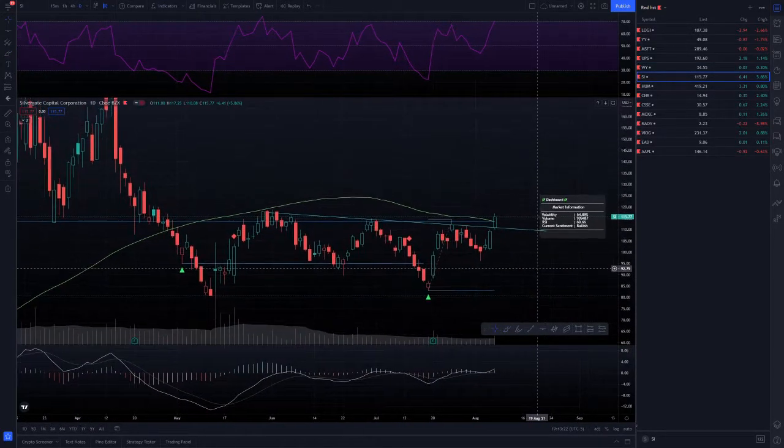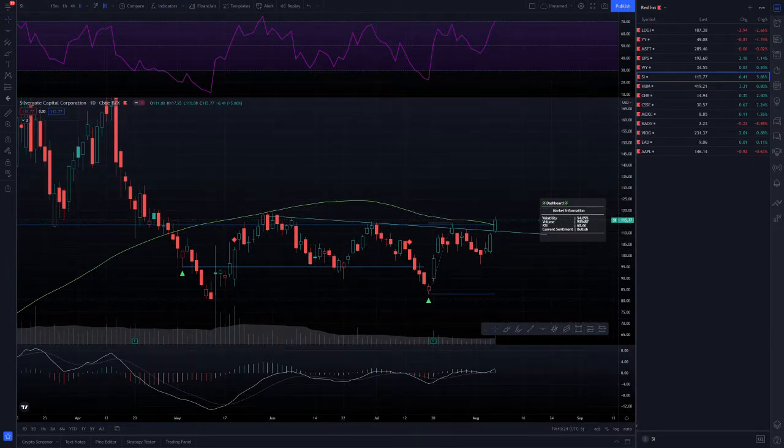SI, Silvergate Capital, as you guys can see, we did have some overhead resistance here, and we did have a breakout. Hoping for a red day on Monday, and that's a good time to buy on the retest, and then we could see higher highs, maybe even to 127.